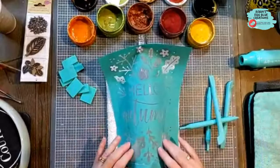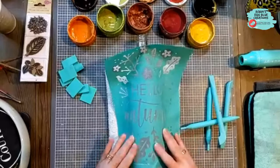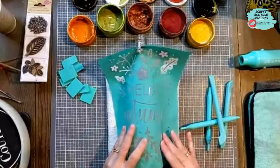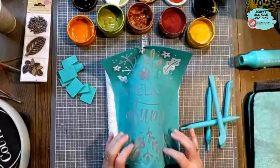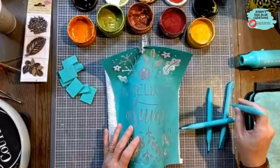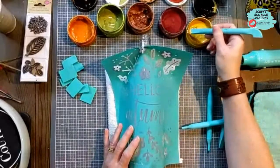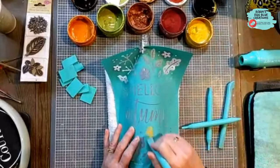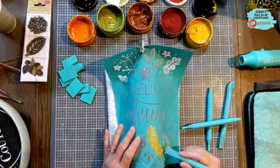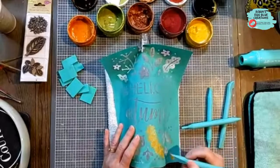Okay, so I think just trying to decide what colors. That's one of the hardest things, is just deciding what colors you want where. Okay, I think I'll do, and I'm going to have to do the paste and peel method. And what that means is I'll paste a small area and then I'll peel up that transfer and dry that area. That way, as I go along and work, my paste is not drying in my silkscreen transfer.